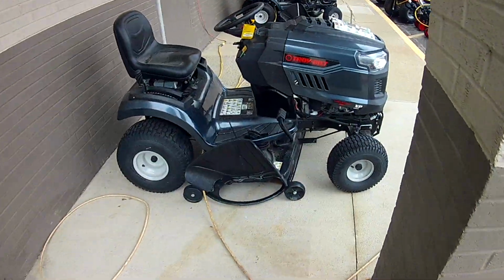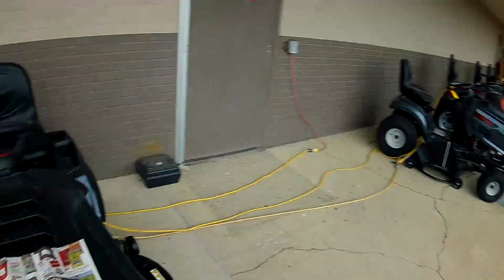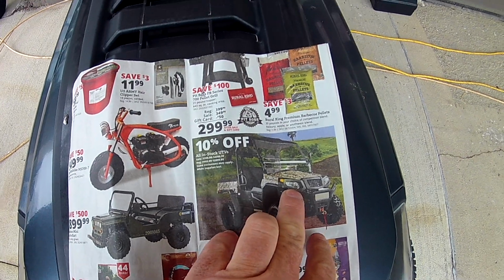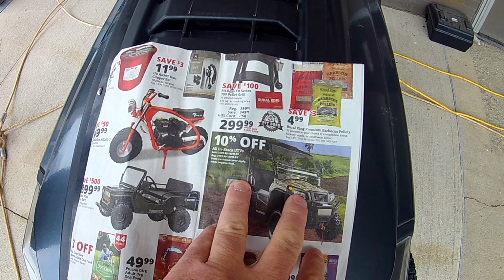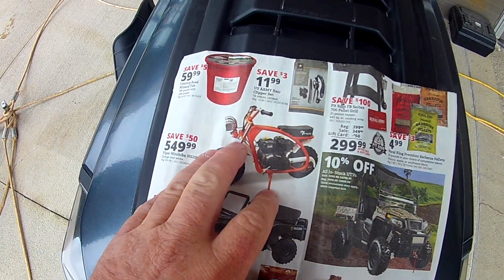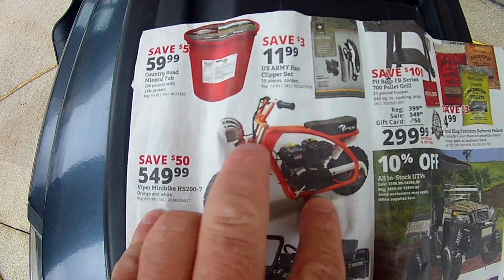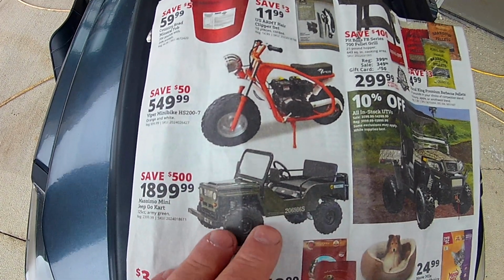I have the sale flyer out here because I'm over here on a Friday before Monday, thinking these will be gone, which these are already gone. 10% off the UTVs that are in the $10,000 range, so that would cover your $700 in sales taxes. You're getting approximately 10% off the mini bike, the Viper, which is a new model we're going to look at here in a minute. And that's what we're here for.